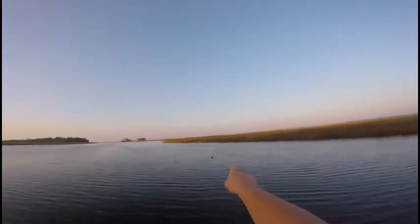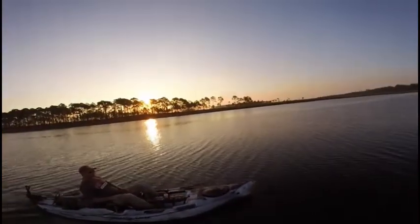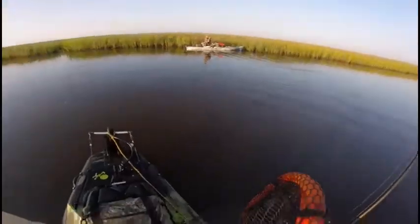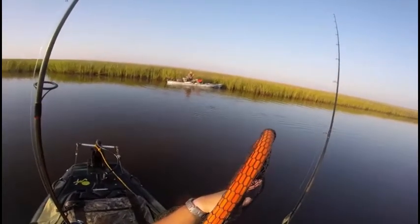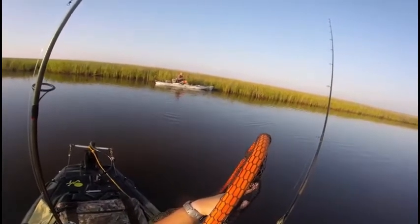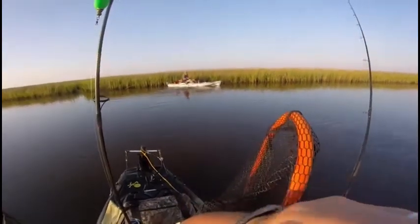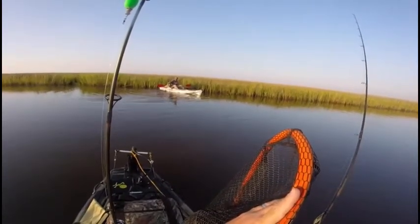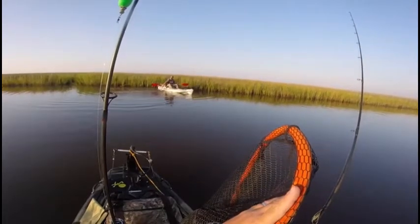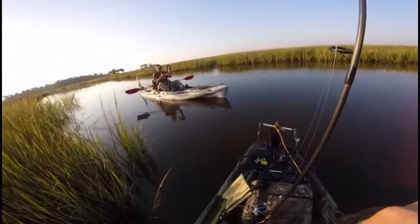The chevron plant. Big old chevron plant in the background. What you got? Ooh, nice one. He's red. And he don't want to come in. Oh yeah. Very nice. Shoot. He looks like he's got some shoulders. Using that copper color spoon, huh? Very nice.